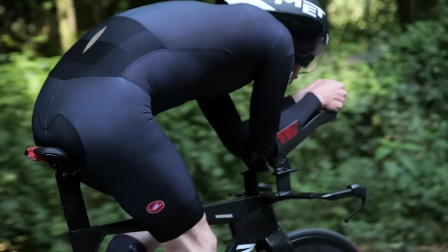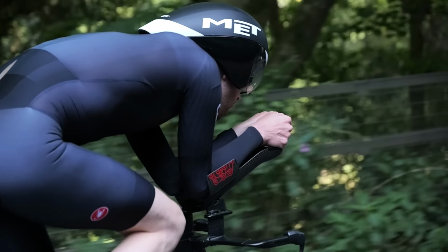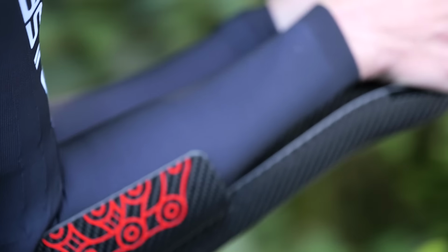However, one of the biggest gains that I've made with regards to kit and position is my helmet choice, which I changed before I actually achieved my goal of 18 minutes. So this is a Met Drone. Now, big caveat here, helmets are an individual thing. They're system dependent. So the fastest helmet on me might not be the fastest helmet on you.